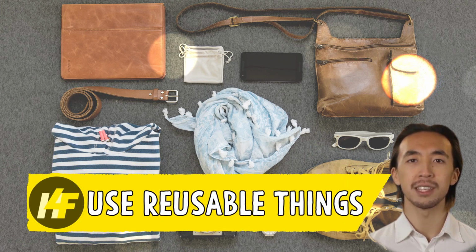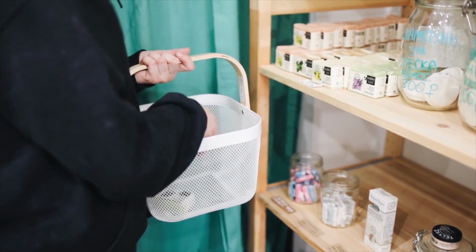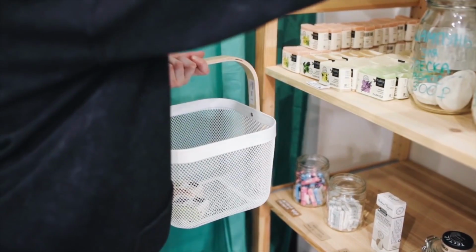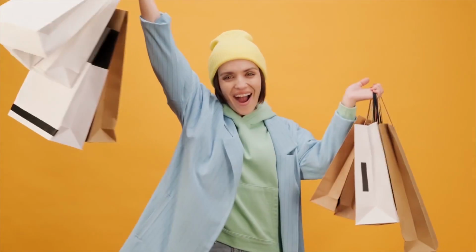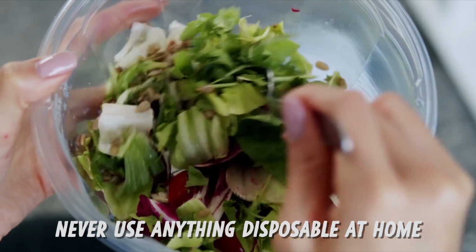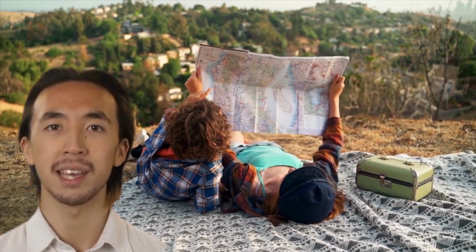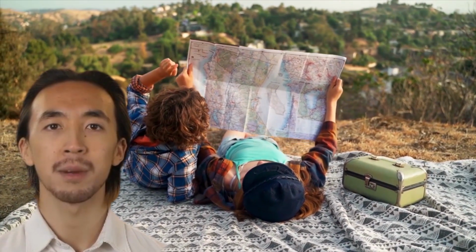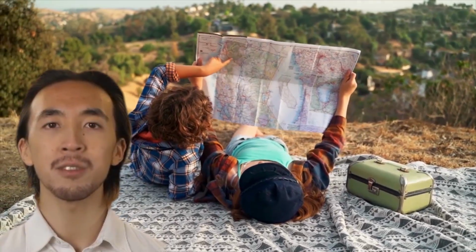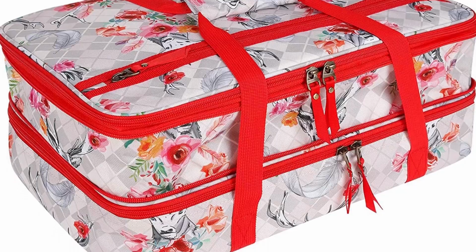Use reusable things. You would be surprised by just how much money is spent on all those small expenses like kitchen towels and the disposable plates or boxes you use when going out. Try to cut down on those completely. For one, never use anything disposable at home. If you are going on a picnic and don't want the hassle of carrying large containers back home, buy cups and plates specifically designed for travel purposes. These are usually very compact and light.